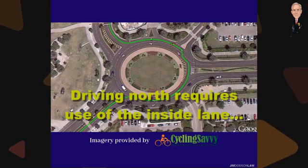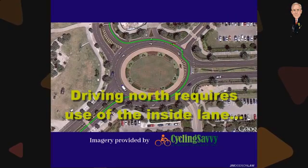So the first one is this picture of driving north requires the use of the inside lane. And I think that they've got this demonstrated. So this is the entry point on Clearwater Beach, and you'll see that they're entering from the left lane. When you watch the video, they're going to suggest that we stop before we enter the roundabout to let traffic in the roundabout get out of our way.